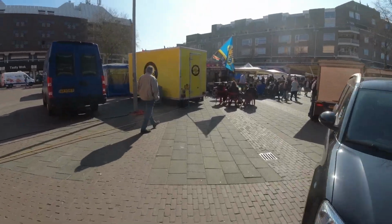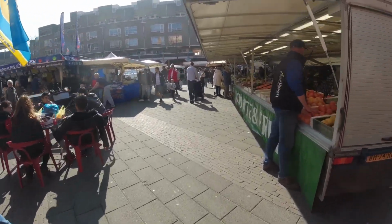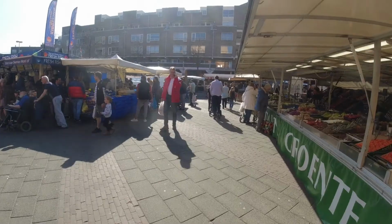Here we have the street market. You can get pretty much anything. Produce, fish, cheese. This is where I get most of my produce, and I'm gonna get some cheese and eggs and butter at the cheesemonger in a moment.